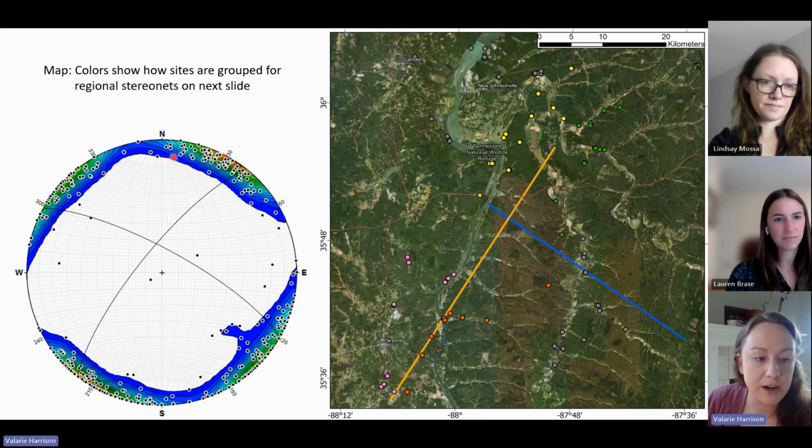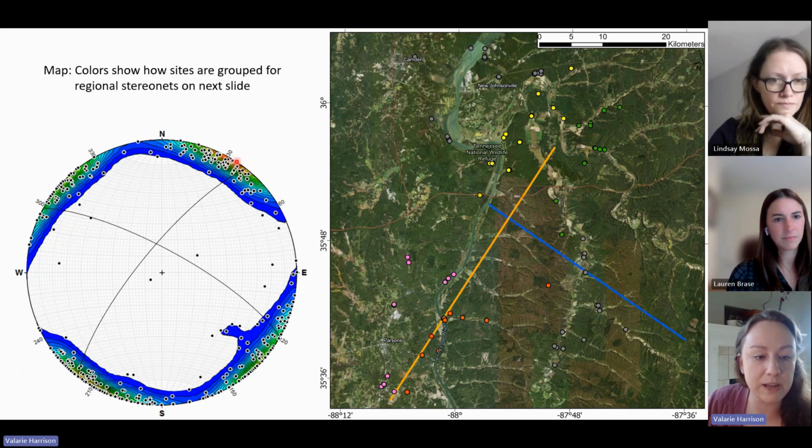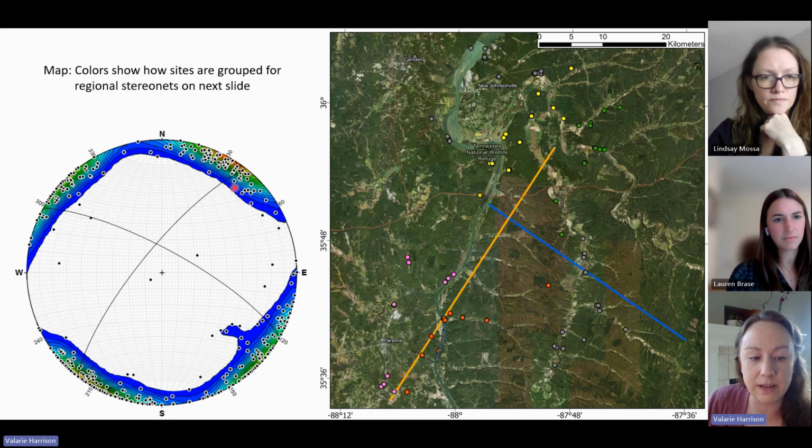And on this particular stereo net, we have this color ramp, which shows kind of like a heat map. It shows you where the densest population of your poles is going to be. So red being the most dense and blue being the least dense. And if you don't have any colors at all, that means you probably don't have any poles there.